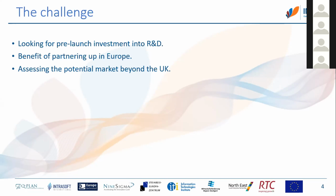So really at this stage of the journey, we were keen to find investment for research and development to be able to input. We're on the 4th prototype of the product at the moment. So it's an absolutely key and critical time for us to be able to gain feedback, understand what we need to be putting in and leaving out of the product. So that is the opportunity we saw with OI2.